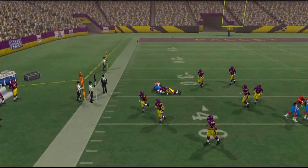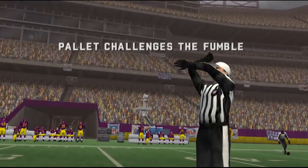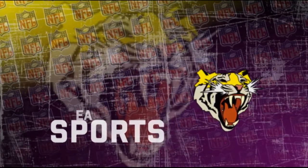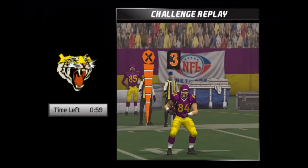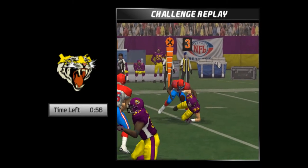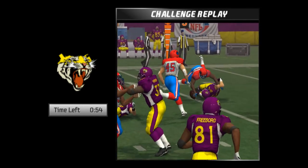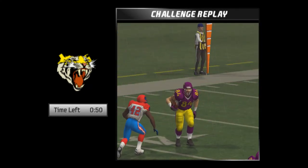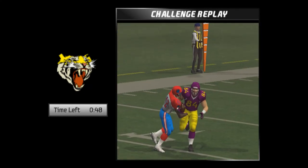What a great strip. And after conversing with his coaches upstairs, he decides to challenge this one. I think that's the right thing to do. And take a few looks to determine whether the ball came out before the knee was down. The key thing here is that the ball started to come out before his knee was down. If it did, then it should be counted as a fumble.